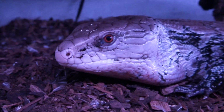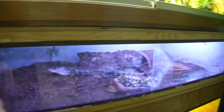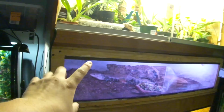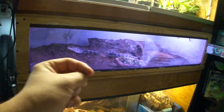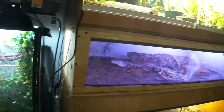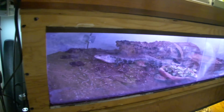Look at that red eye. That is so cool. Anyways, we'll leave him alone. He's doing really well. He's got a heat panel up top there. He's in a 12-inch tall by 48-inch long by 24-inch deep terrarium or tank, wood tank. And I think he's liking it quite a bit.